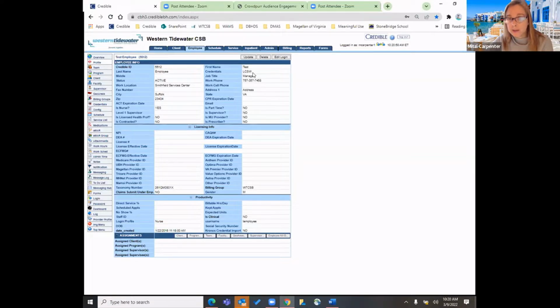So if you are an LCSW and you don't see the LCSW here, that's a problem because you're thinking it's active. Something happened, so you need to contact Shannon Clark. And make sure: did you reapply? Did you fill out the required documentation and get it to the Board of Social Work? Those sorts of things. And then contact Shannon Clark and say, hey, I did all these things. I got my certification in the mail or my license in the mail. How can we make sure we get this into Credible?